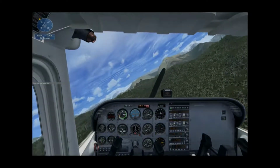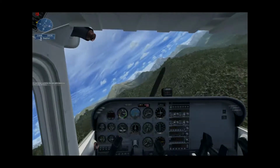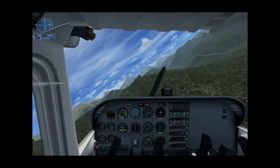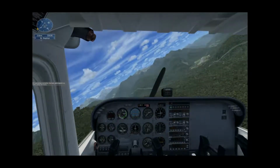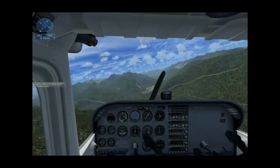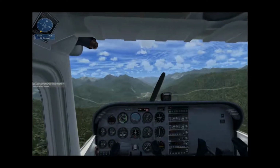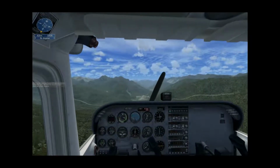Those hills look awful big. If I remember correctly, the best glide speed in a 172 is about 65 knots. Don't bother looking at your attitude indicator or directional gyro. We lost the vacuum system when the engine stopped.